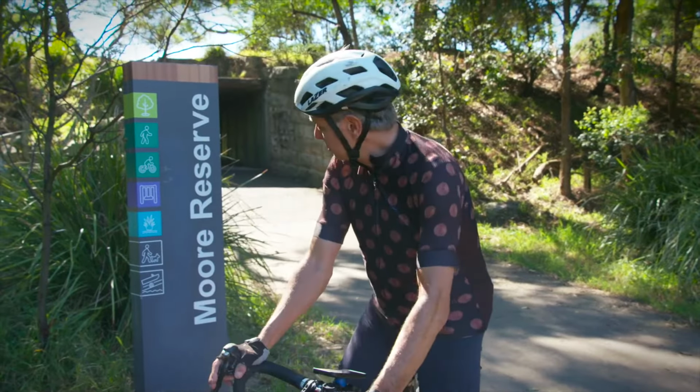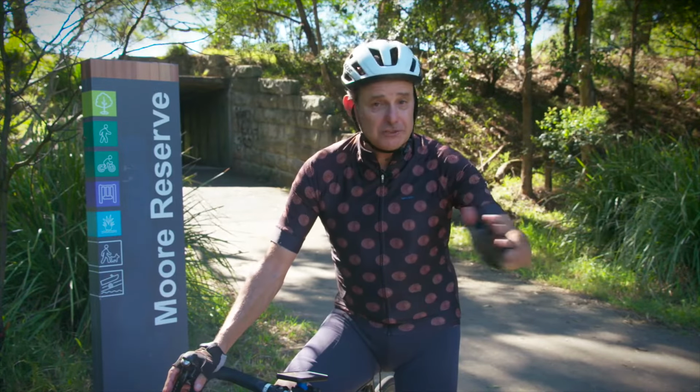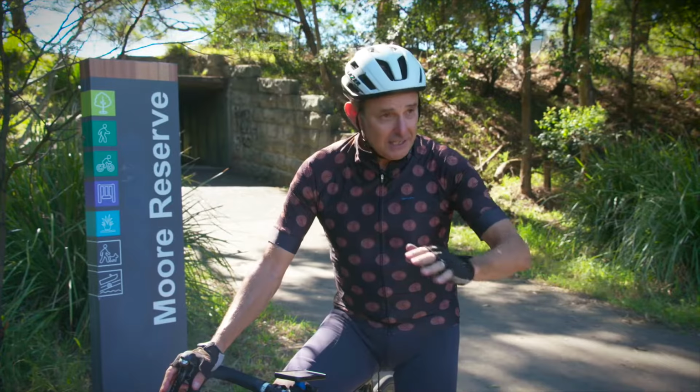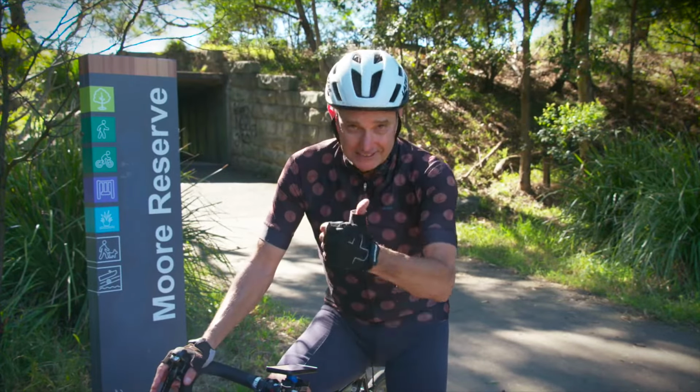Well, what a grand entrance to Moore Reserve. You know, it's hard to believe this was once a rubbish tip. It was completely covered by bushland. It's opened up now for the entire community to enjoy. It's a beautiful parkland. Let's go check it out.